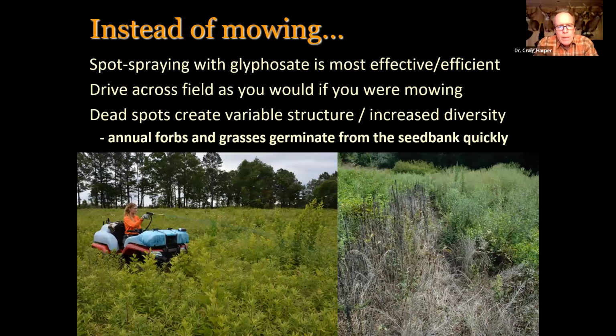So let me show a couple of pictures of spot spraying and what we do. This can be a little difficult to grasp, but if you drive around a field pulling a bush hog, you're going to drive over every square inch of it. And your strips where you mow are going to be adjacent, of course. When you're spot spraying, you can go across the field in the same pattern, but your strips might be 50 to 75 feet apart because you can spray on either side of the tractor or the ATV.